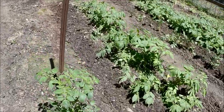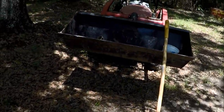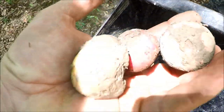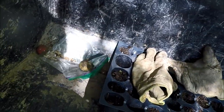But those potatoes are shocking me. I mean, they ain't nowhere near close to being ready. But I'm getting potatoes. I'm pulling up a few potatoes that are really just, you know, not too bad. That's not too bad. Two Pontiac Reds and a Yukon Gold.